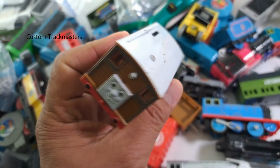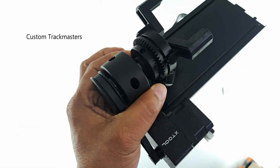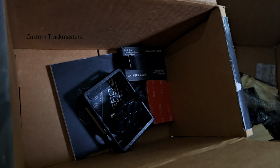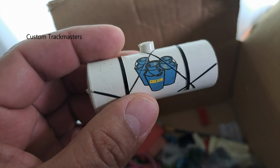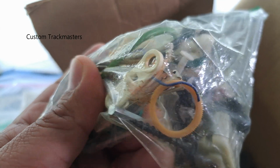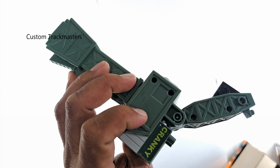I don't know. Toby Stop. Oh, I found another lube. Nice, I need it. I found a rotary set for X-Tool. What is that? Okay, fix it. Ooh, batteries. I found an old GoPro. Stanley. Few parts here and there. Is this even Trackmaster or Bachmann? Let me know in the comments. Nice. Another old GoPro. I remember I had 2 sets of these Cranky the Crane. I hope I can find them.